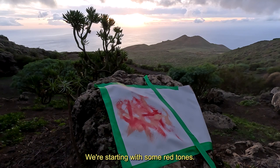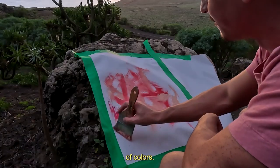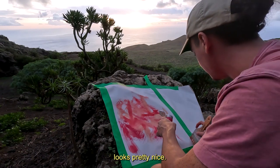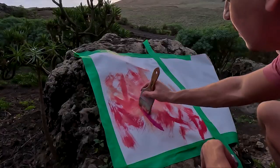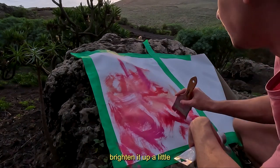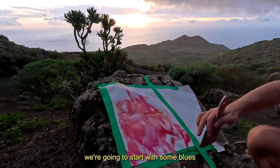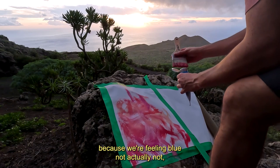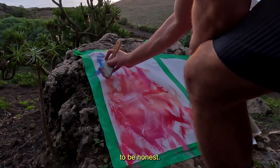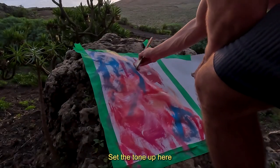Okay, we're starting with some red tones. Ooh, we have a cherry red. Actually, first time using this type of colors. Looks pretty nice. Oh yeah. Brighten it up a little. And then here on the top, we're gonna start with some blues. Because we're feeling blue. No, actually we're not. We're feeling great. Oh yeah, that's a nice blue to be honest. This cherry red sets the tone up here.